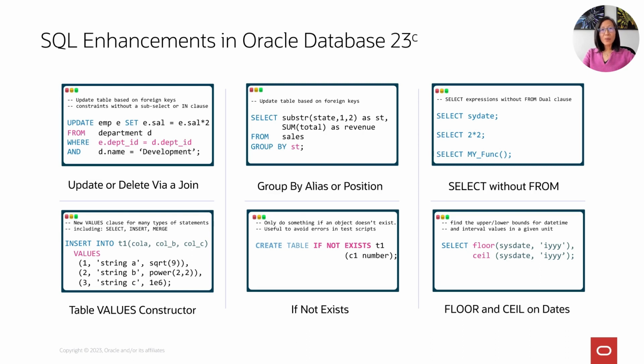It's complex to write SQL statements that group by and return complicated expressions. Now this is simple by using column aliases or column position numbers inside the group by clause. It's unnecessarily complex to write a complete SQL statement to retrieve the value of an expression from the database. Now, this is simpler using a select without a from clause.